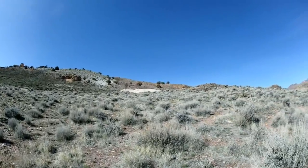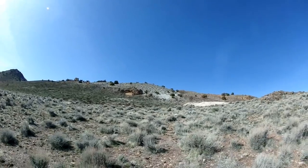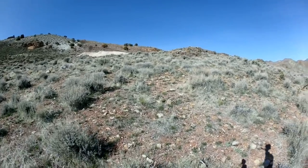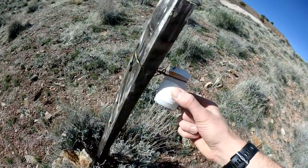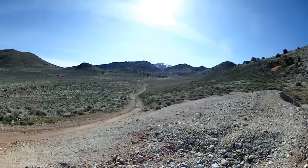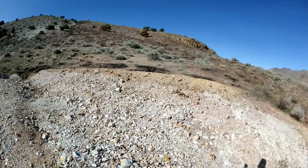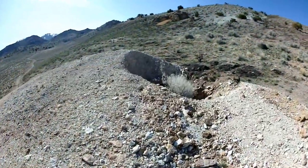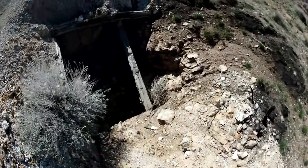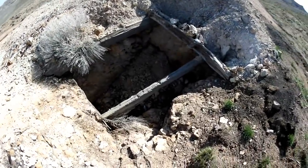So we're coming up on this set of tailings here. And if you look up the hill, you can see there was another mine up there in that rock crevice. So we're gonna go investigate those and see what that's all about. So we're on top of the tailing pile now. And looking out, there's the Jeep way down there. And there's the shaft. Wow, still got some lumber intact there. All right. Now again, you can see that this one has long ago caved in.